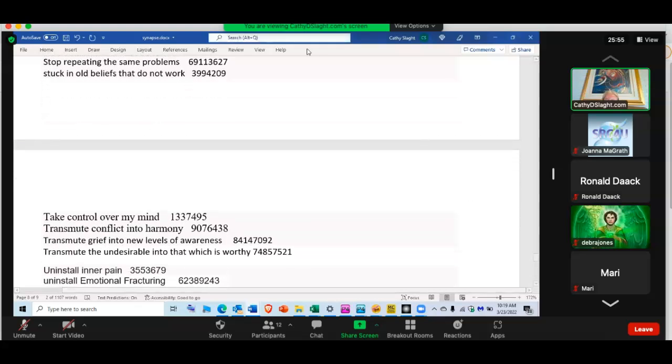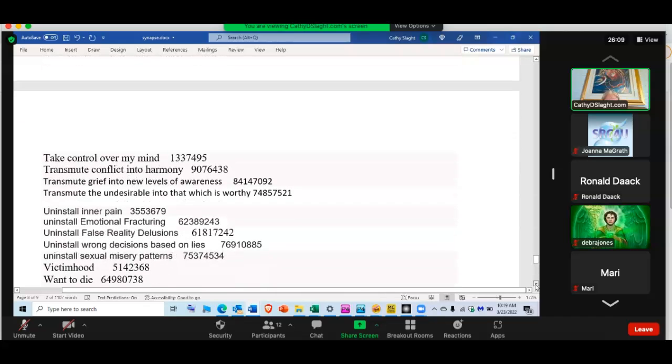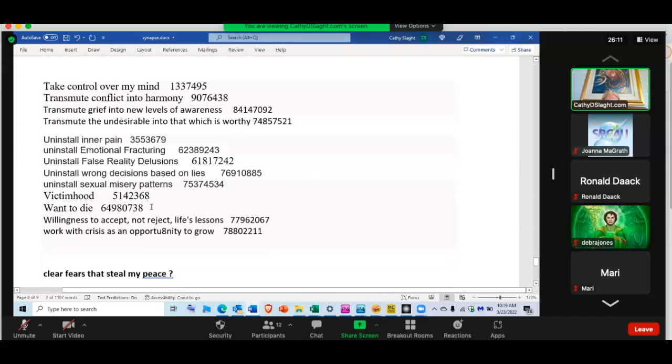So these are all things, that might be a little ego deviation there when you just don't get to it, even though, and look at here, for example, stuck in old beliefs that do not work, repeating the same problems. This could be all to deal with the pathways. We're almost done with this list. This is an interesting one.